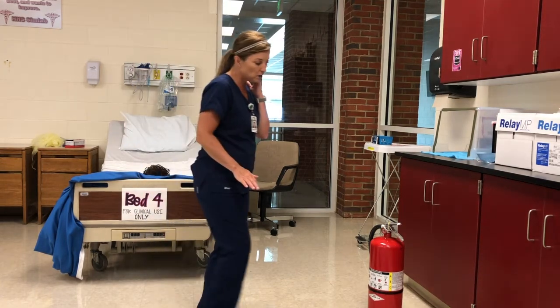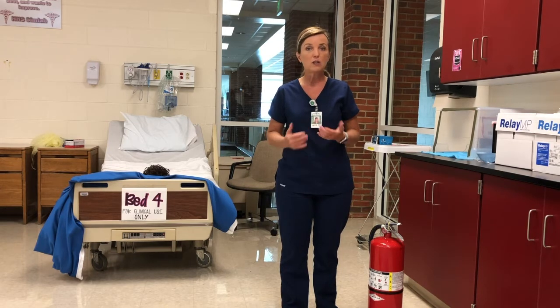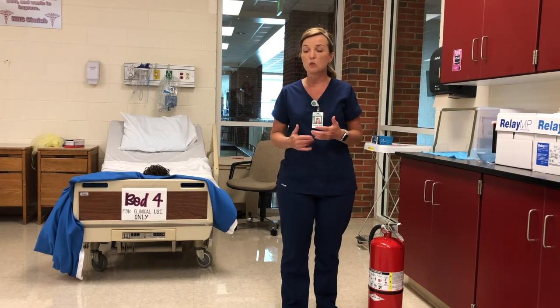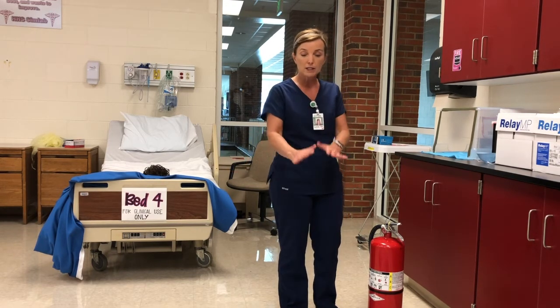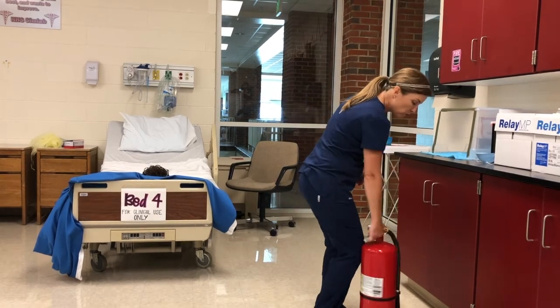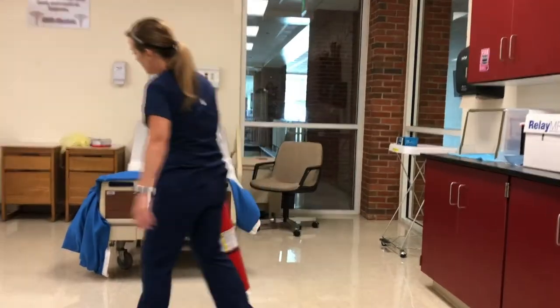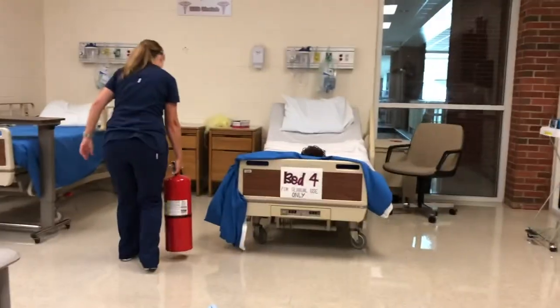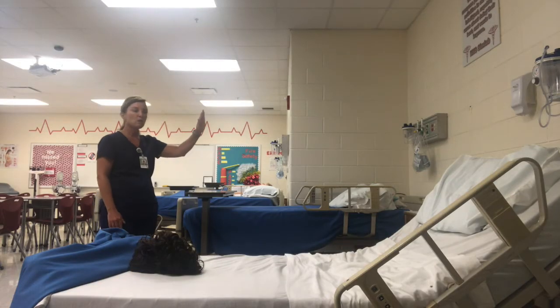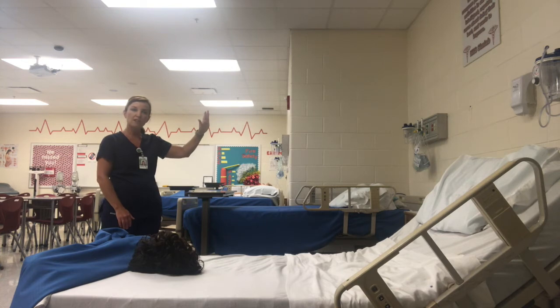Our patient seems to be doing okay. Now we're going to extinguish. Remember, evacuations are not ordered unless it's ordered by a supervisor. Your job is to get that person out that's in immediate danger. So now it's time to extinguish. We're going to grab our extinguisher and come back to the patient room. We're going to feel the door. If the door is too hot for us to keep our hand on it, that means do not open. If you can put your hand on it, you can open the door.